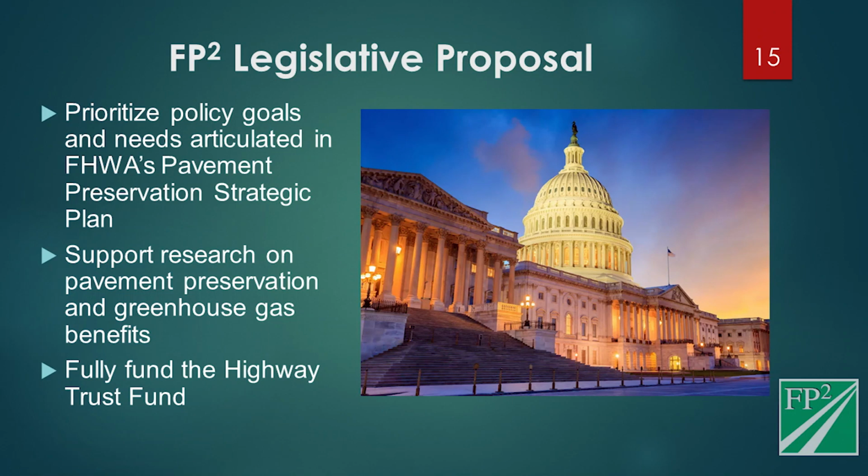So we prioritize our policy goals and needs articulated in FHWA's Pavement Preservation Strategic Plan. We support research on pavement preservation, and especially when it comes to greenhouse gas benefits. And obviously, just like all of us, would like to see the Highway Trust Fund fully funded.